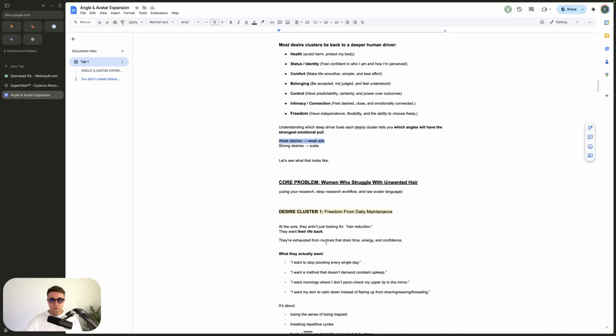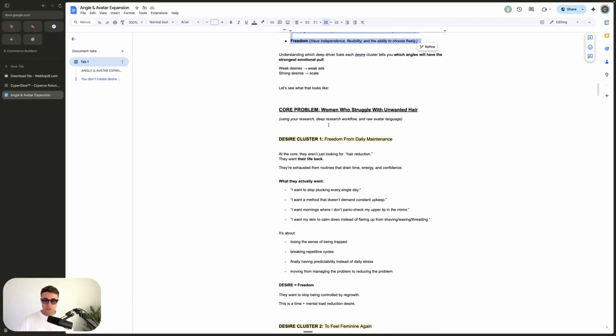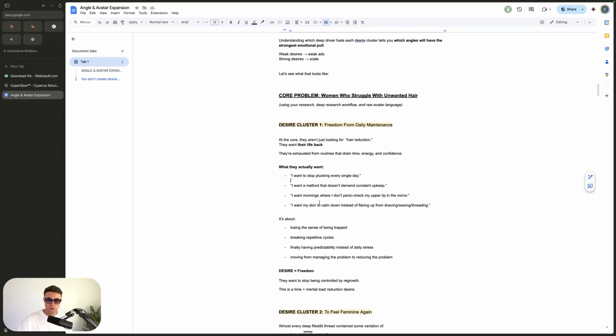Now, let's put this into a real life example. When I was going through this, obviously I've reverted it back to the initial products that we've done research on, but let's go a little bit deeper there. So using our deep research workflow and raw avatar language. If you have already built out these documents, you don't have to overcomplicate it. You can literally just upload these into Claude and start asking it to extract desire clusters for you. And it will start to scan through your files, and you'll be able to get all of this back. And then you can start looking into things on a much deeper level.